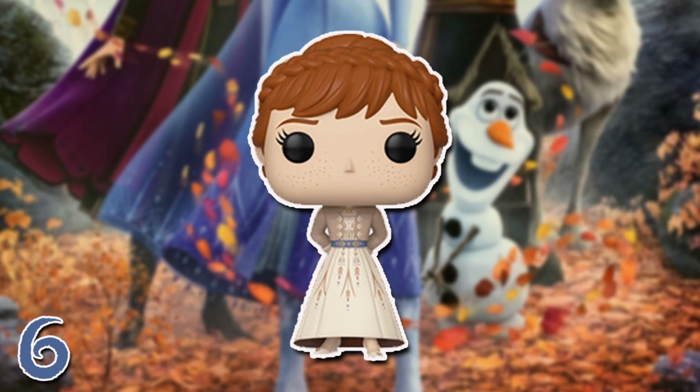And I like her outfit as well. I think that it looks very clean. I love the patterns on it. It looks very detailed. I like the little splash of blue that they give her on her belt, and I just think that overall this one's really well done.